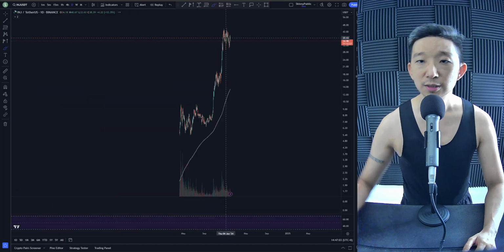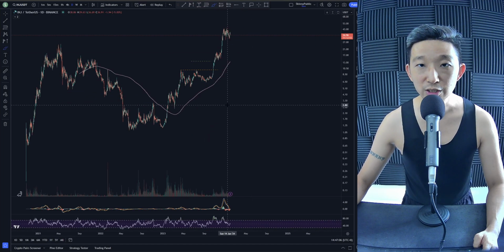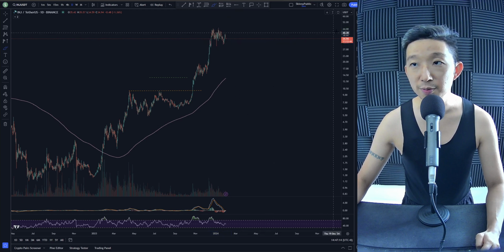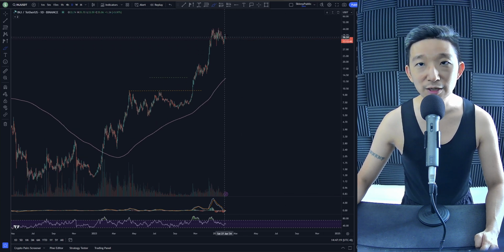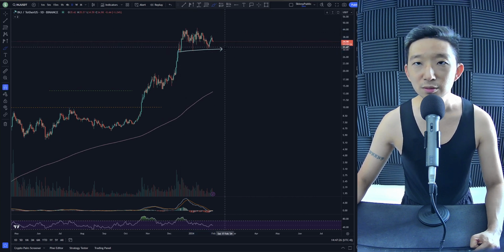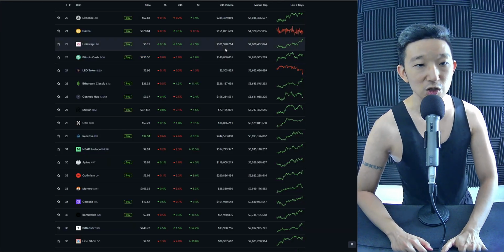For Injective against USD, here we are. Again, we don't have any clear targets for Injective, but yeah, it's very overbought. I don't think this is the end. I think there's still more upside. I suspect the whales are looking to potentially head towards triple digits, but we're still at 35. And we are potentially forming, you know, head and shoulders, maybe. Again, I can't say for sure. So be careful about rushing into a trade too soon for Injective.